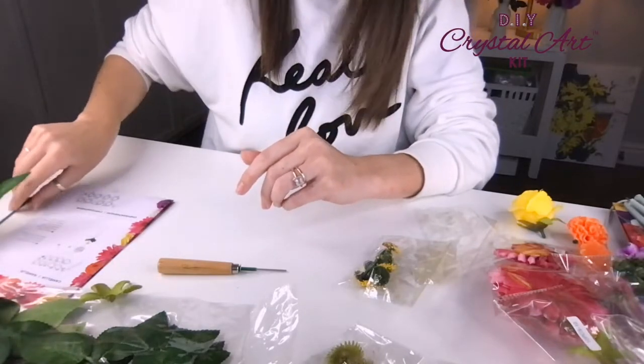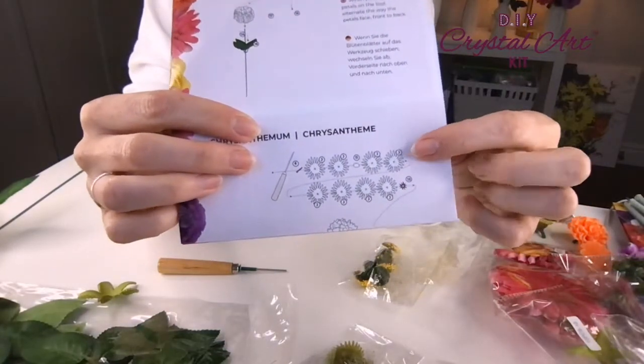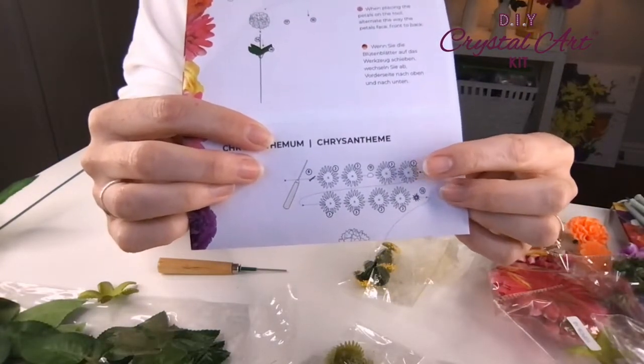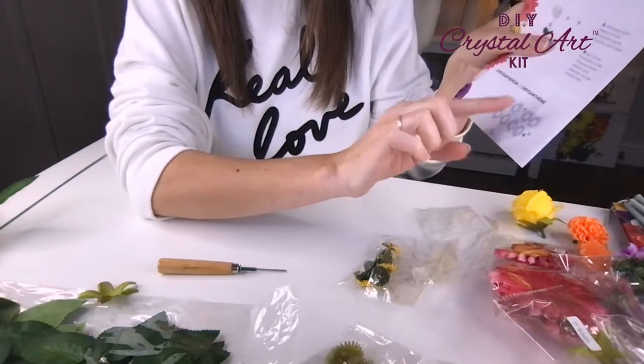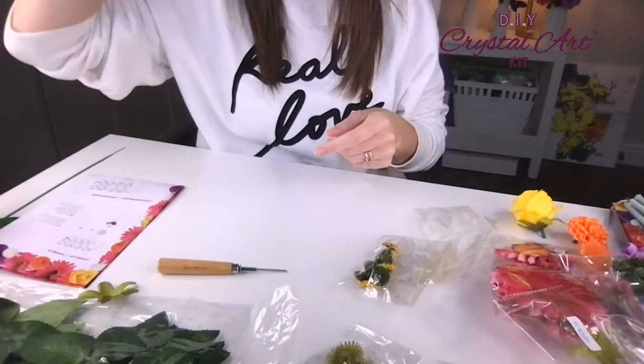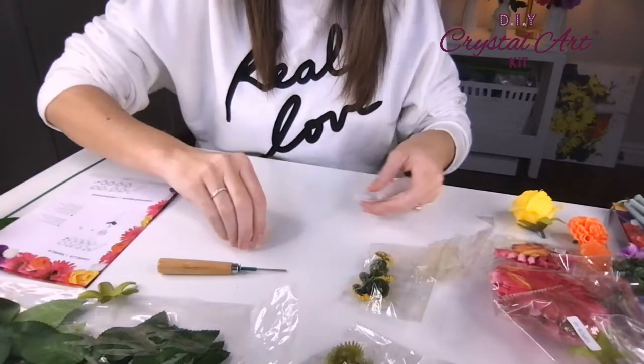And we're going to do the same for the chrysanthemum. So chrysanthemum is just at the bottom here. I'll unfold it for you in a moment. So we're going for petal J and the same component. So it's stem number 6 and cap number 11 and base cap number 12. So again, we'll go for all of these.